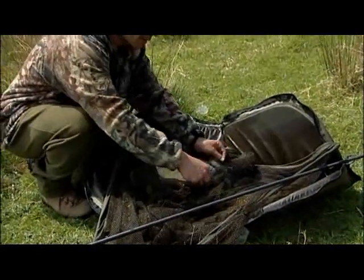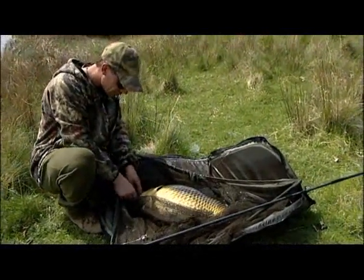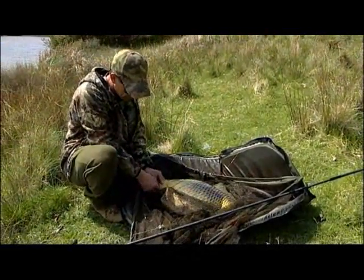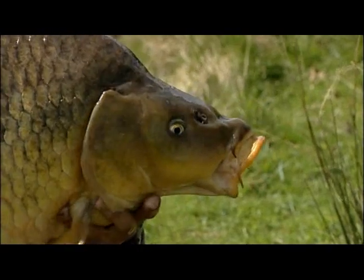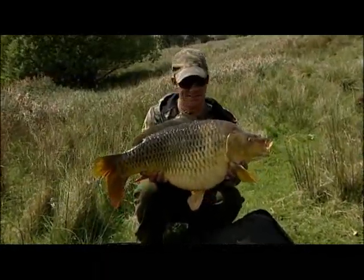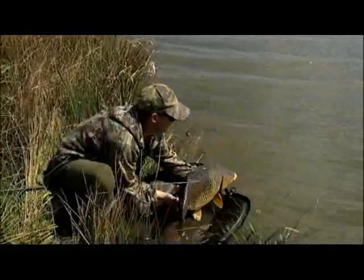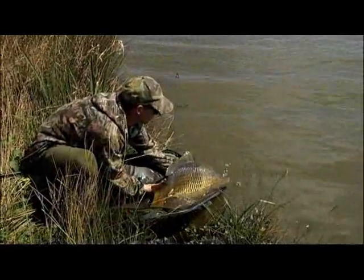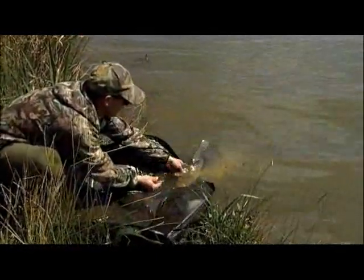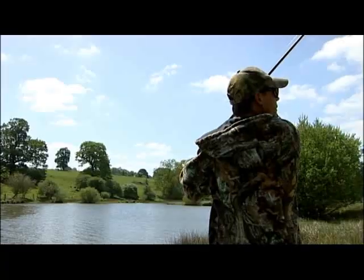So I'll give it 20 minutes if I haven't had anything, and then I'll have another little look, see if I can see a fish showing somewhere else, and then just put a bait on it and see how that goes. With a cracking mid-20 common. I'm well pleased with that. It's a fantastic approach, roving rods. Summer or winter, if you can put a bait close to the fish, there's a good chance of you catching them.